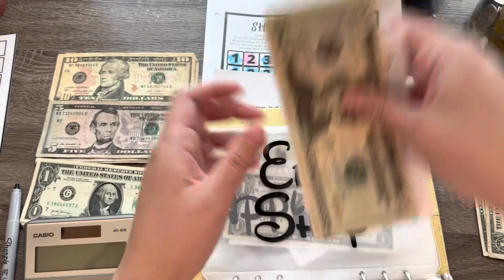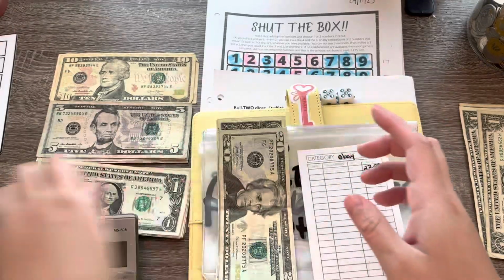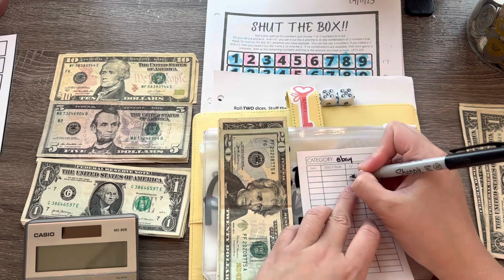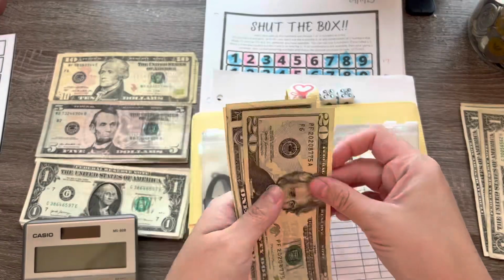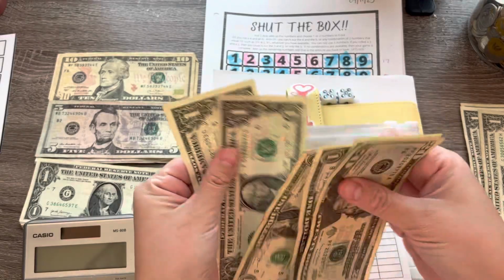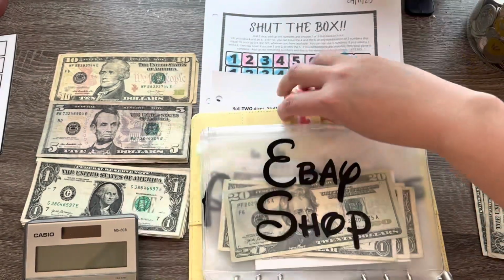eBay, we are also putting $2. And let's see. We have 20, 21, 22, 23, 24, and 25. So 25 for eBay.